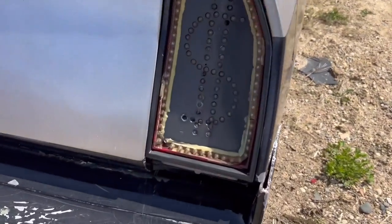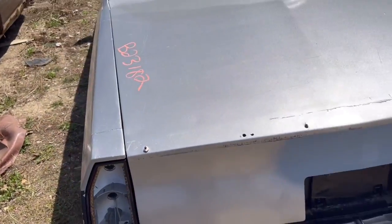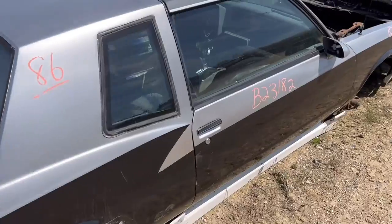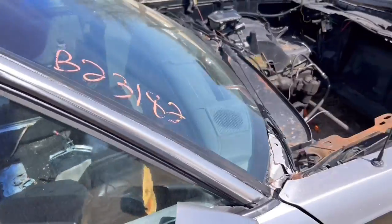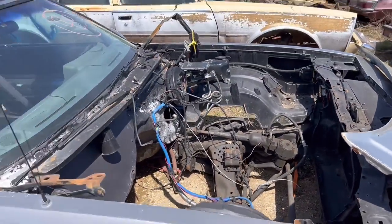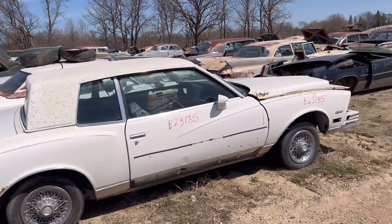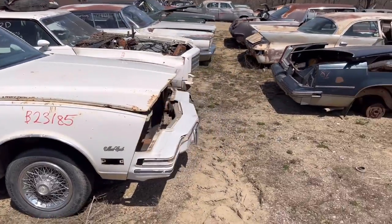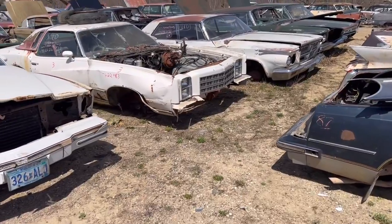Look at that, look at those old taillights. They had dollar signs in them. T-top car. I bet this was a pretty cool car back in the day. Some more G-body stuff. I think this is probably one of the ugliest generations of Monte Carlo. And second ugliest generation Monte Carlo.